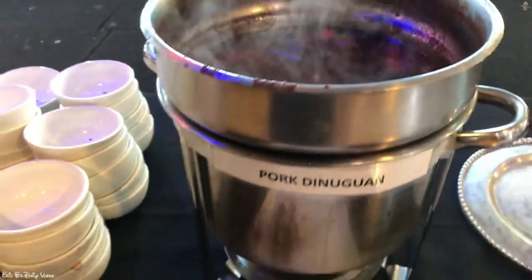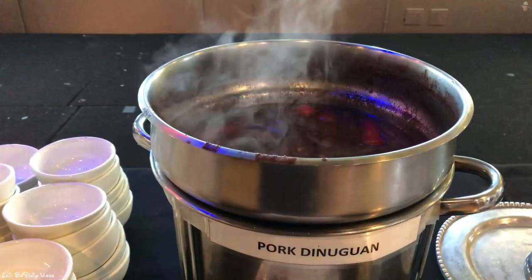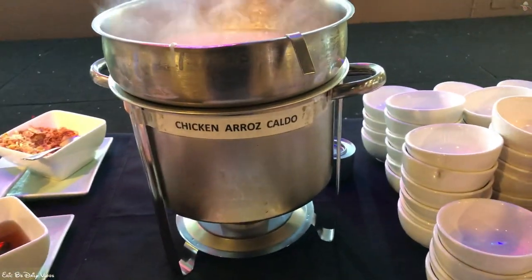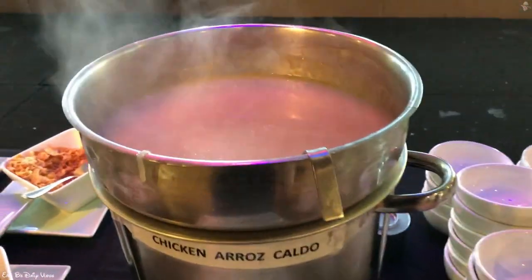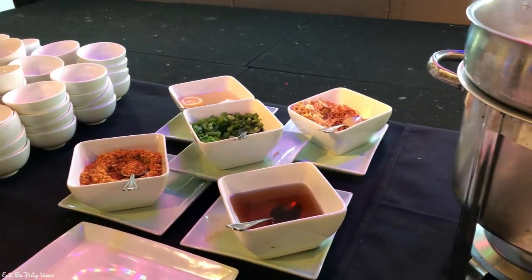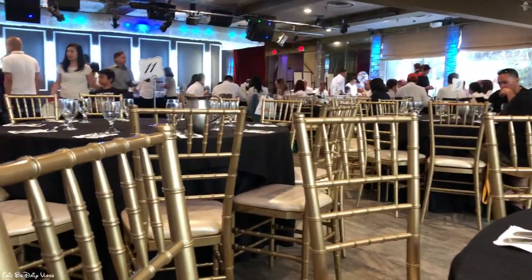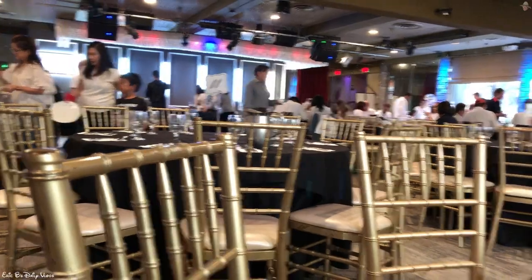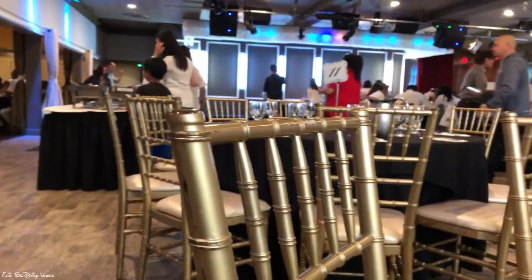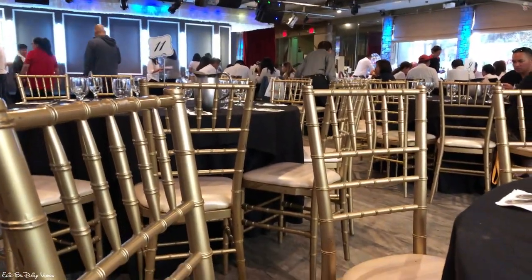Pork dinuguan, or as people call it, chocolate meat. Chocolate Filipino meat. And over here in the soup, they also have chicken arroz caldo. Sorry for my Tagalog, it's terrible. And they got all the fixin' right here. I'm getting ready to eat, I'm hungry. The scary thing about Fort McKinley and all these unsuspecting people don't realize, this used to be a mortuary, a funeral home. Little eerie, but now we eat.